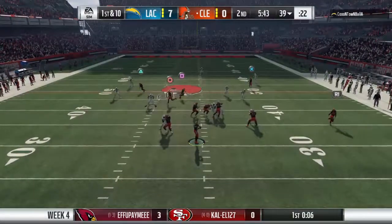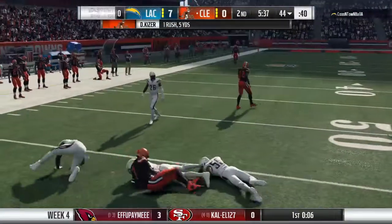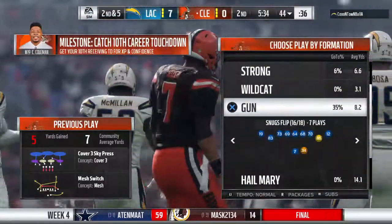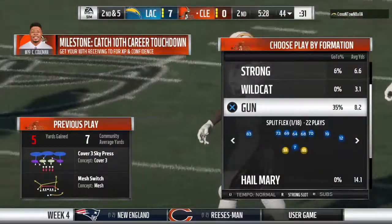On 1st and 10, Kaiser. Buying time to his left. He'll get 5 out of the scramble. It's 2nd down. Yeah, he only gets a few yards on 1st and 10, but he's better off doing that than throwing an incompletion or even worse, an interception.